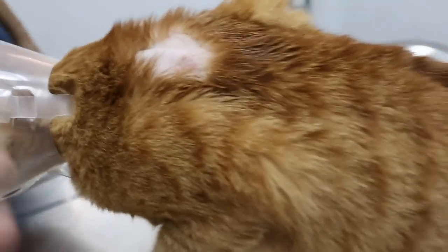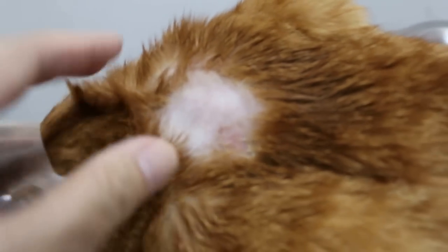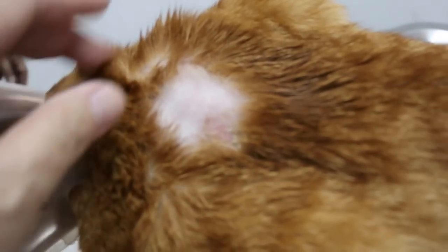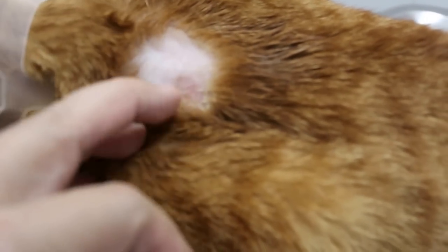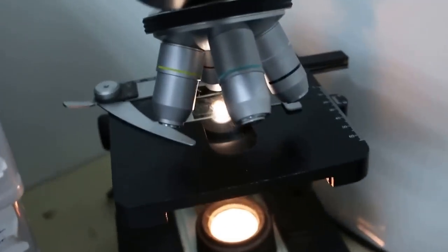September 1, 2005. This bald patch has been on for 1 month, right? It had happened before? Yeah. Before, and then recovered? Recovered, yeah. Now, there's one scaly patch here, and I checked under the microscope, which shows it's a ringworm. See the hairs with the fungus spores?